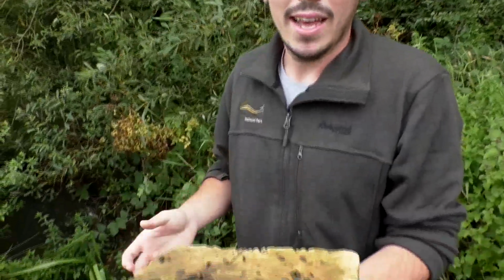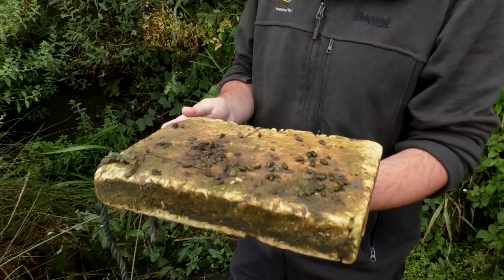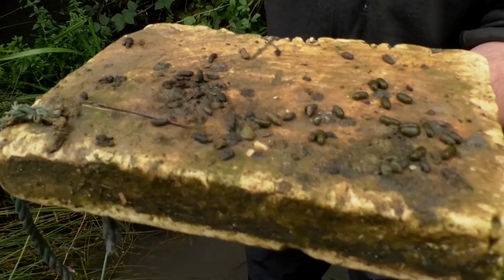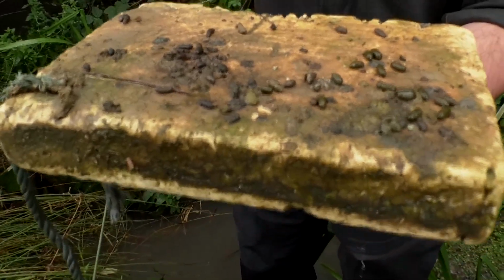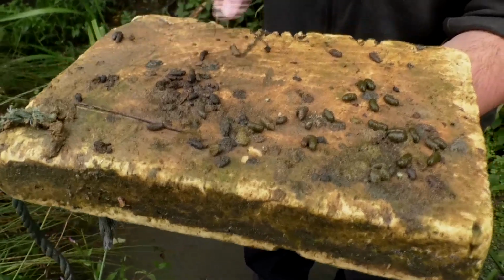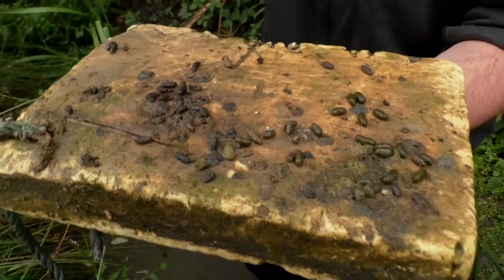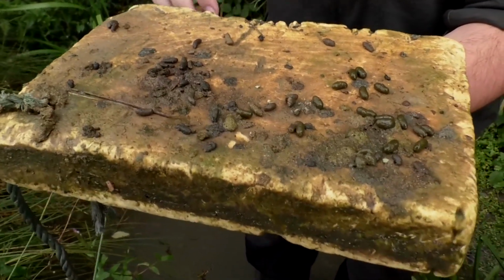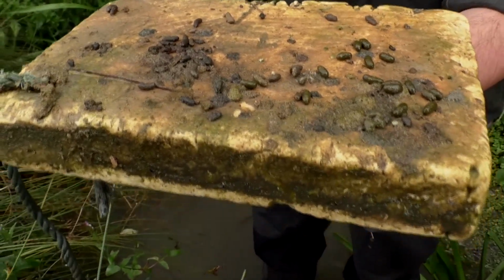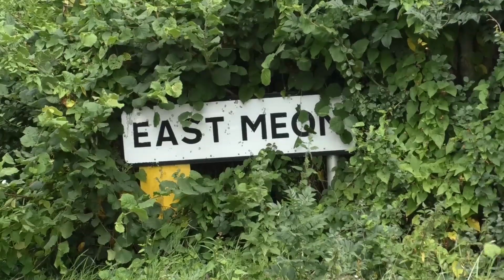It's a really healthy sign that we're seeing this here because it is indicating that there is hopefully some breeding success in this stretch of river. This is suggesting that these water voles are returning to this same site. You can see that they're slightly squashed on this side, and there's quite a big mound of them as well. And obviously on this side there's slightly fresher ones, which indicates of course that they're still using this float.